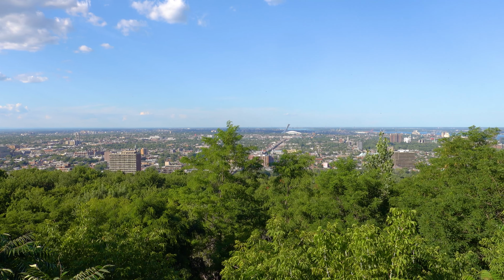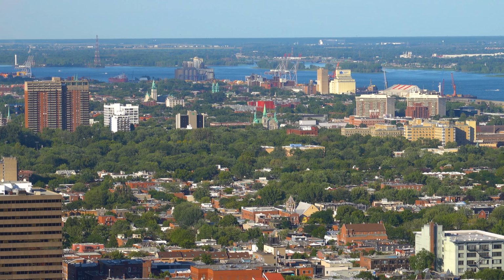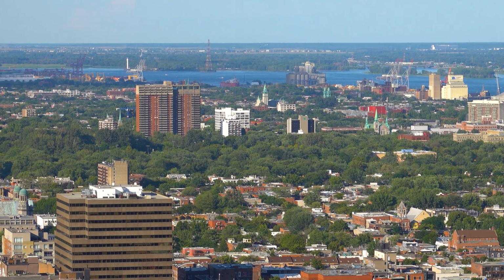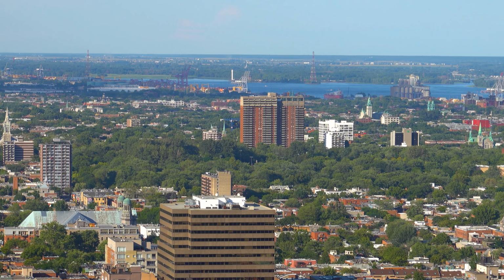The city is centered on the island of Montreal and a few smaller peripheral islands, the largest of which is Île Bizard. Historically the commercial capital of Canada, Montreal was surpassed in population and economic strength by Toronto in the 1970s.